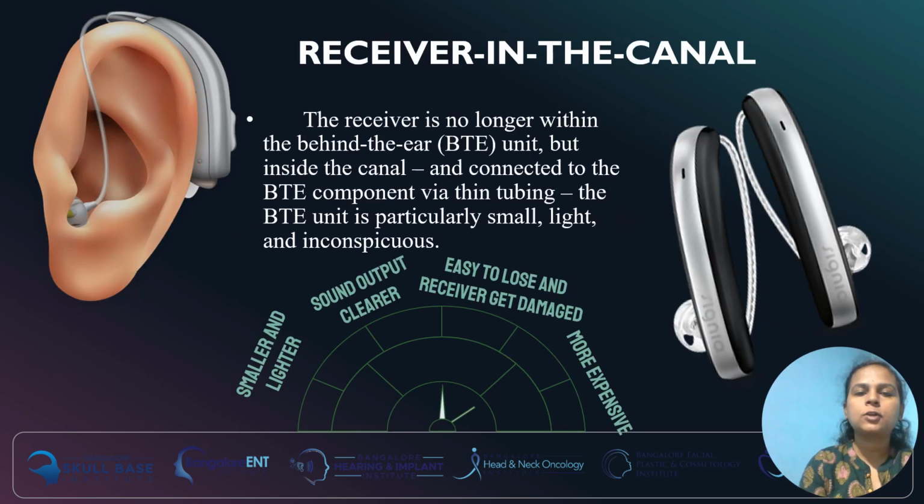Next, we are talking about receiver in the canal. The receiver is no longer within the behind the ear unit, so it comes out of the body and sits inside the ear canal. It is a thin tube which comes outside the body of the hearing aid, and it is particularly small, light and inconspicuous.